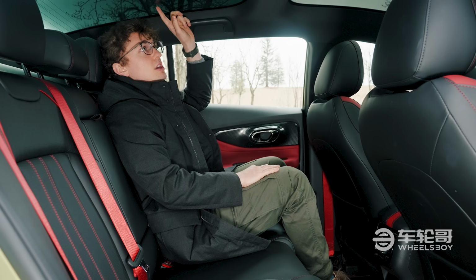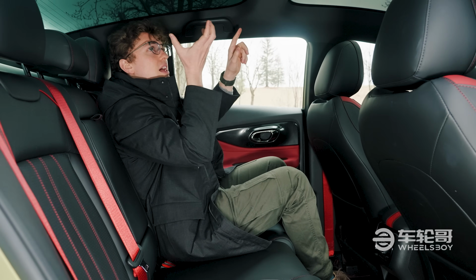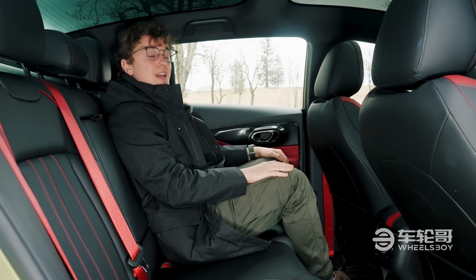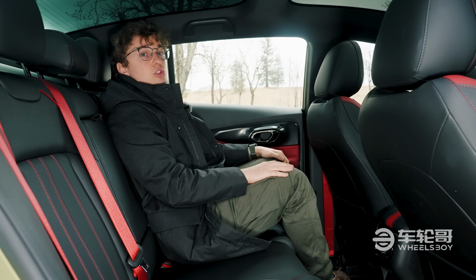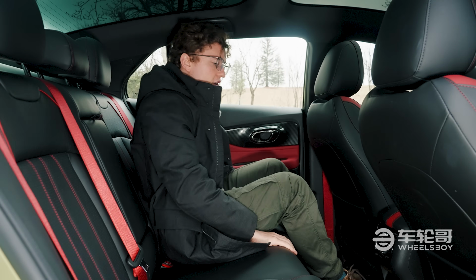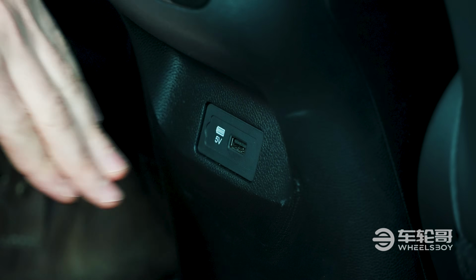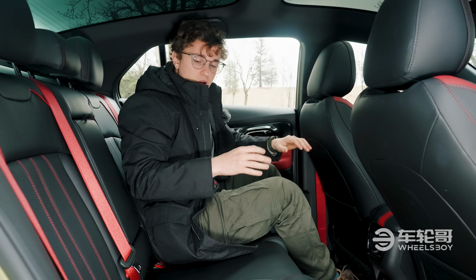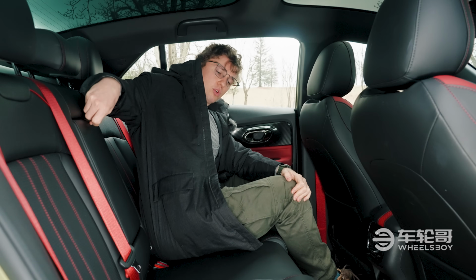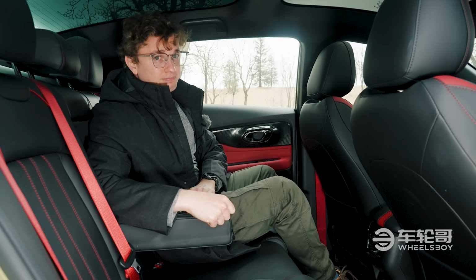Speaking of headspace, looking above our heads, you see there's a lot of glass in this car. It has kind of a two-part glass roof, similar to what you would see in a Tesla Model 3, and I think it gives this car a much more premium feel. Other features are a single USB port here in the bottom. I would have liked to have seen two, of course, but one is better than none. And then, of course, your full-down center armrest with cup holders.